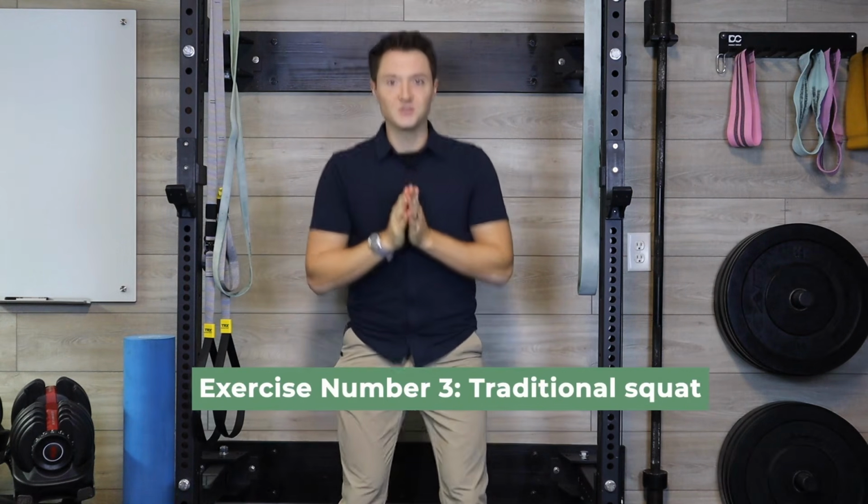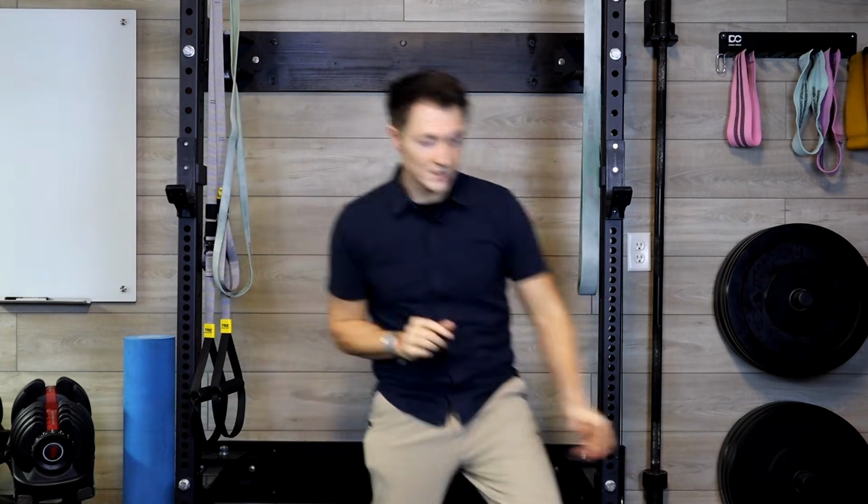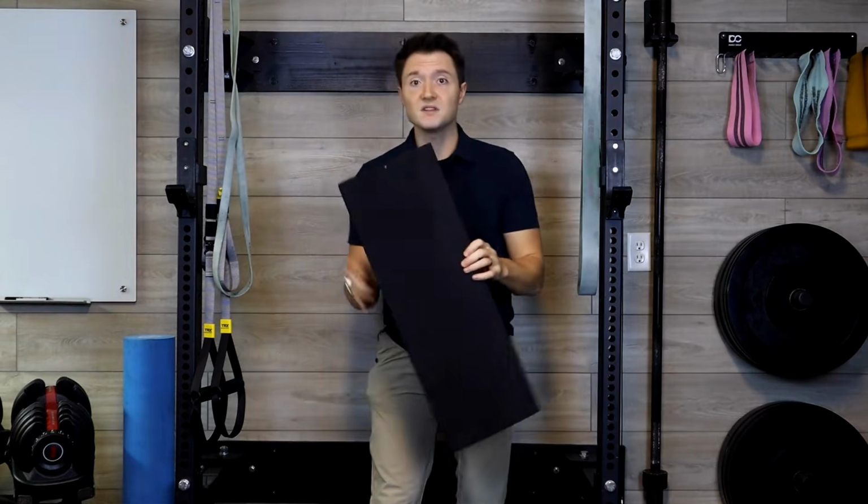Yes, a traditional squat. You may think that that's hard for you, or you're not capable of it because you have spinal stenosis, or doing some squats in the past have really hurt. But I'm going to give you some nuances for you to be successful. And that first nuance comes from having something like this.